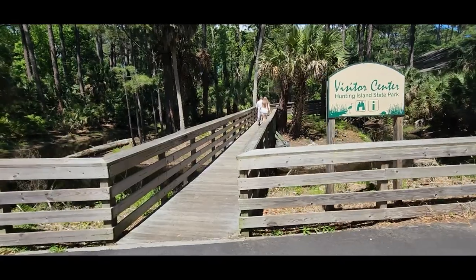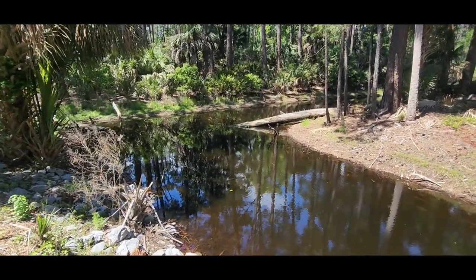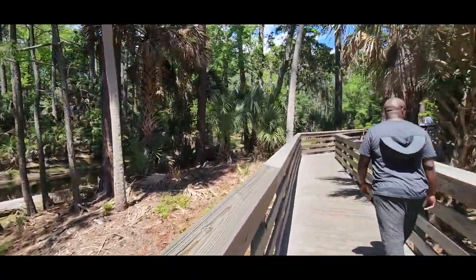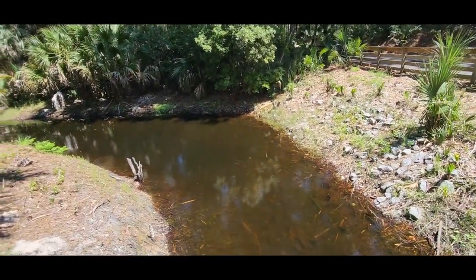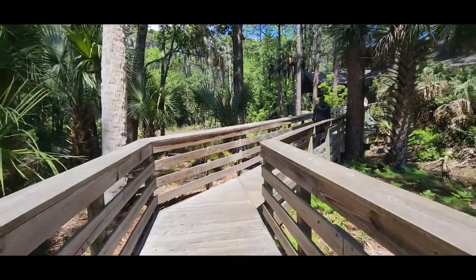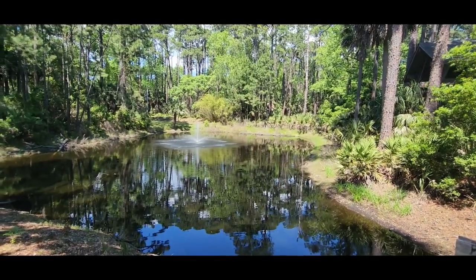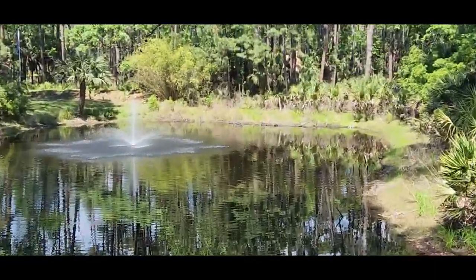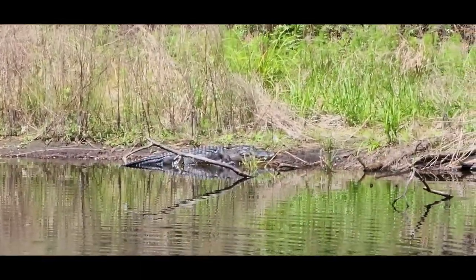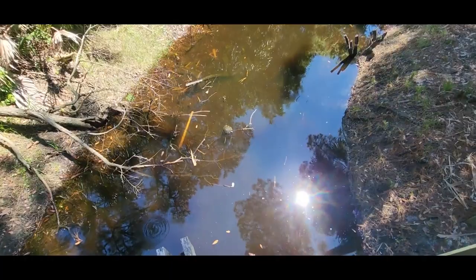This is the visitor center, and this might be where the alligator lives that they were talking about. I'm gonna try to find it. Oh, he's over there. There's one over there. There's a turtle. Where's the turtle at? Over here in the water. Oh, I see him. There's an alligator. There's another turtle right here.